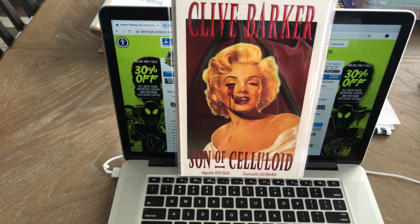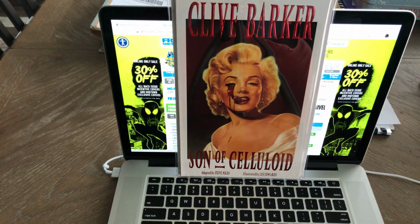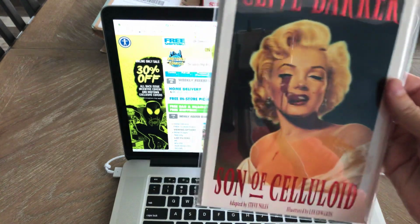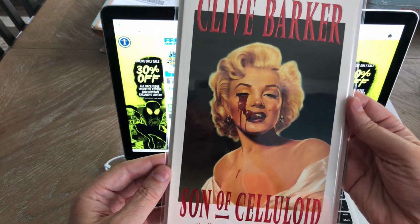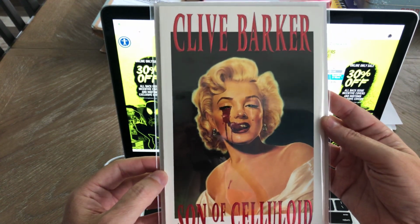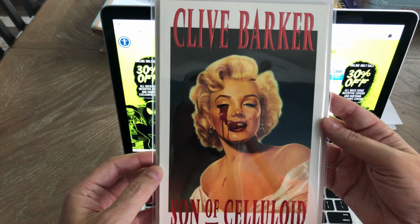The first one here is Clive Barker, Son of Celluloid. This was a graphic novel that came out back in 1991. I just love the cover. I think I saw somebody post this on Instagram, or it might have been Comic Book Invest. One of the websites had highlighted some cool covers, and I like this Clive Barker cover. I just think Marilyn Monroe with the blood coming out of the eye and the tongue, I just love it. It is so cool. Total cover buy.